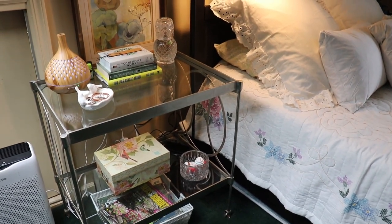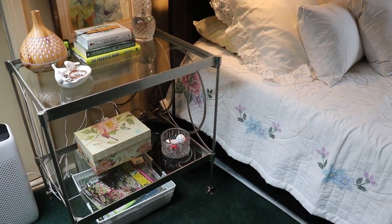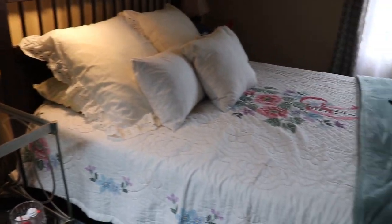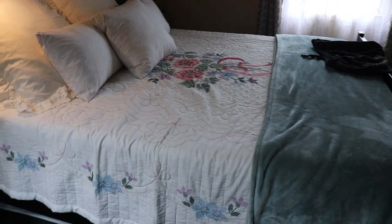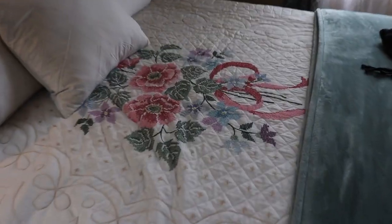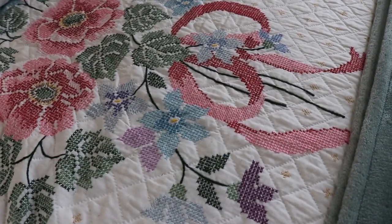I needed more space and I needed to feel like I had a little bit more breathing room in there. So I changed the sheets. I rotated the mattress. Remember those foam mattresses? You got to rotate them every 3 months.